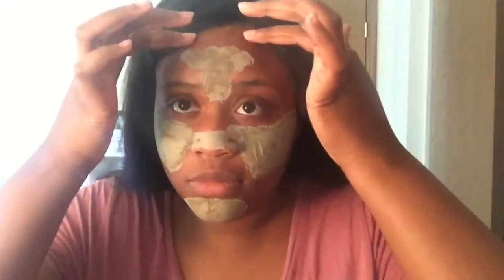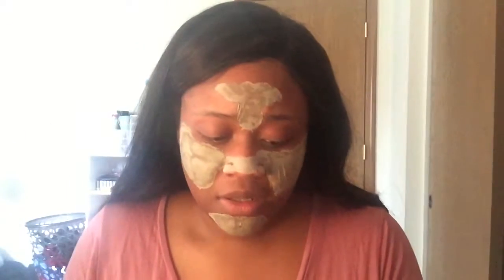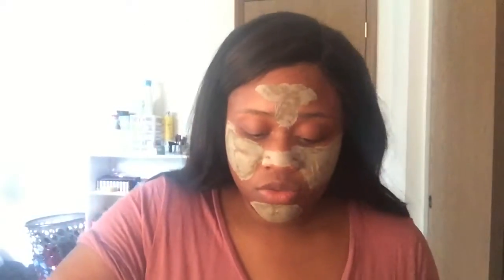Okay, so this is dry, and it's really squeezing my forehead. I went ahead and sat in front of my fan because I dried this in like 5 minutes. So what I'm going to do is use the Witch Hazel again, and I'm going to go ahead and take this off.